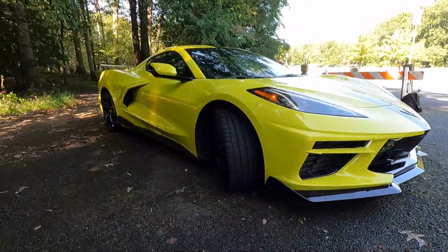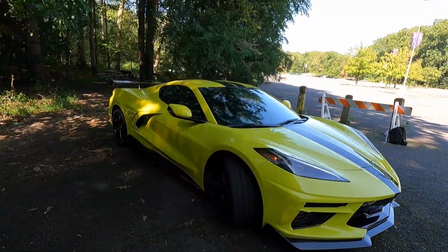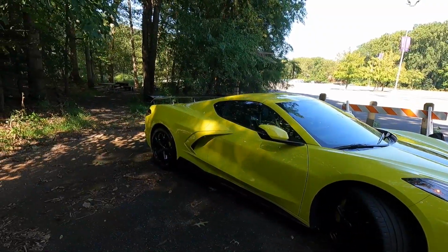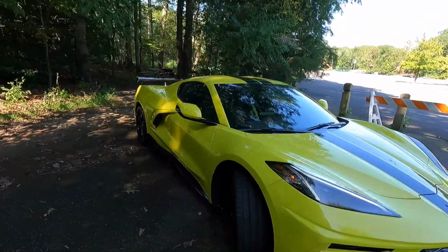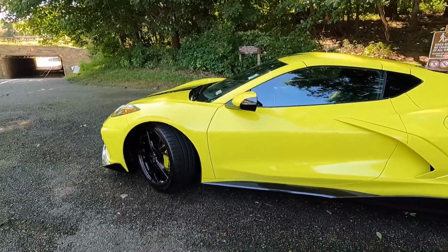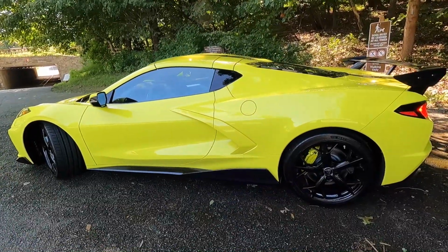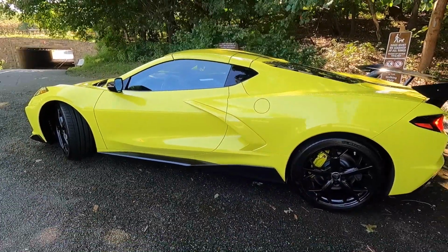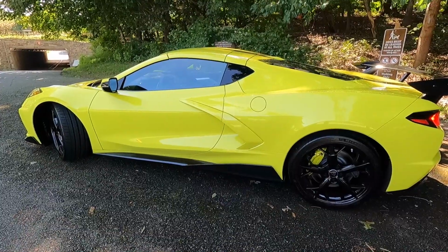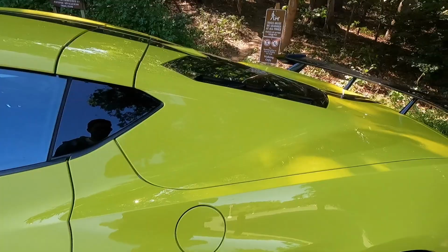It looks so good. But before we move into the interior, let's talk about fuel economy. I know it's a Corvette and you don't really care that much about fuel economy, or at least you shouldn't. But the C8 gets 15 miles per gallon city and 27 miles per gallon highway, which is surprisingly good considering this is a performance-oriented car. So you could definitely do a long road trip with not only that great gas mileage, but also that comfortability, which I was talking about a little bit earlier.